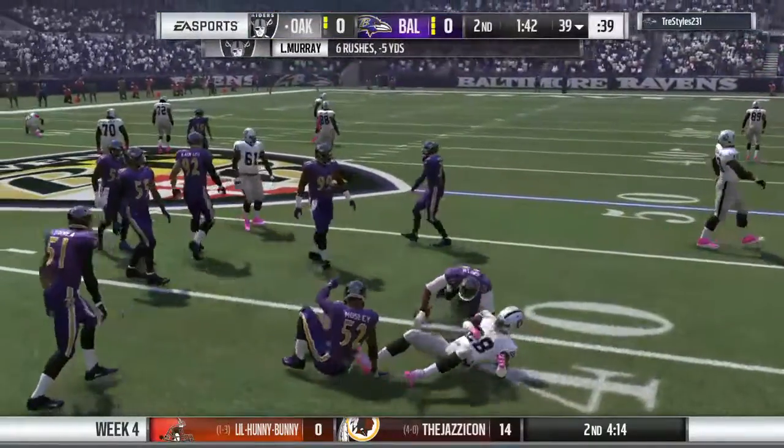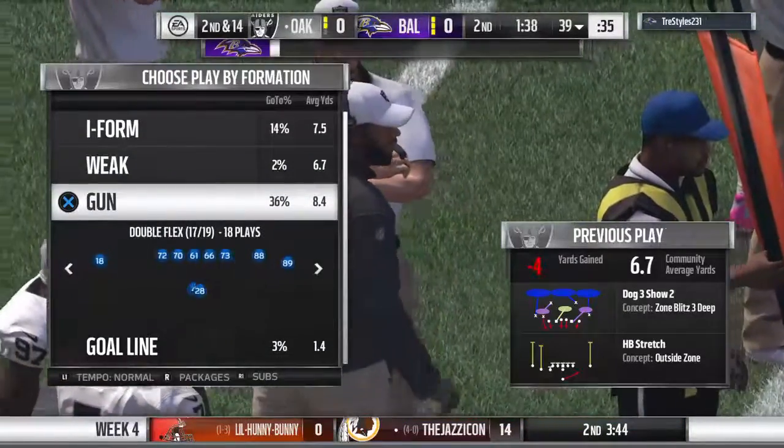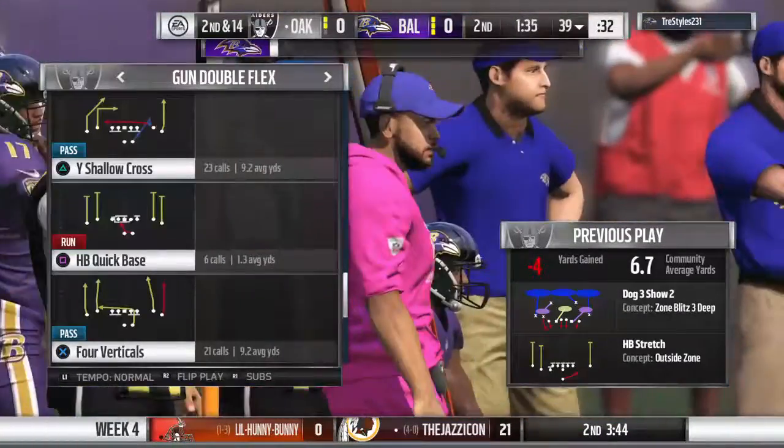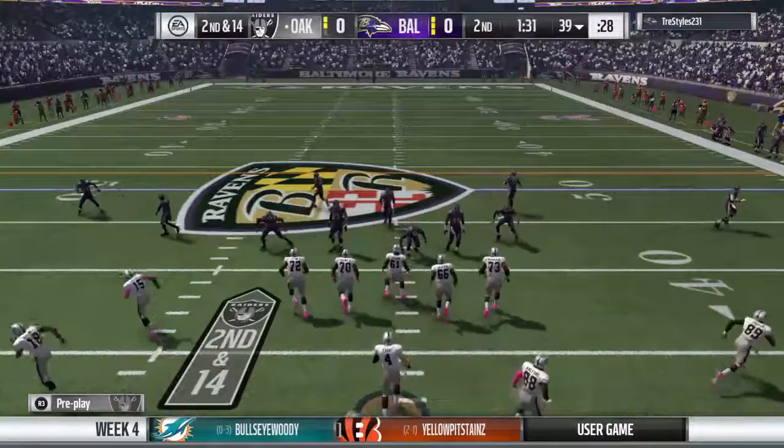And the play goes nowhere. Losing yardage back near the 40 at the 39. It's a loss of 4 there, bringing up 2nd down. Offense needs something here on 2nd down. It is 2nd and long.